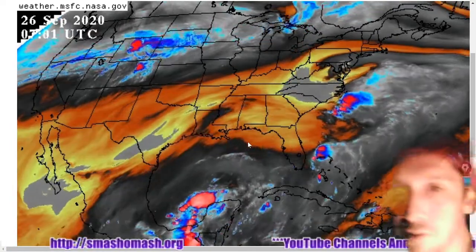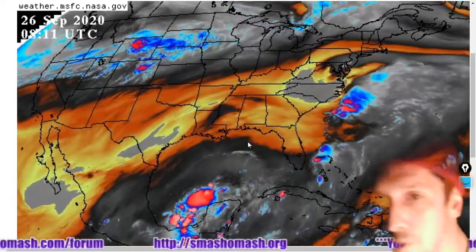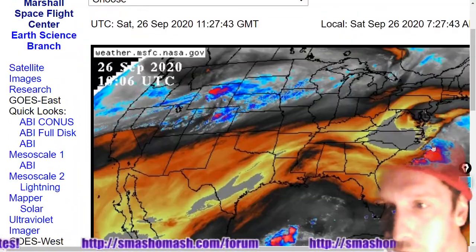We've got some interesting situations there over the Rockies. There's a bit of an atmospheric river up there, folks. It's a homogeneous area. And let's zoom in on North Carolina for once.